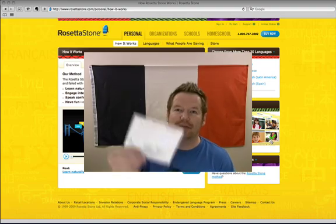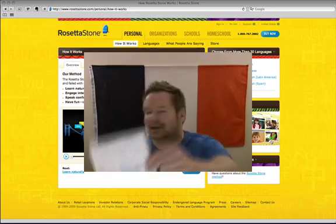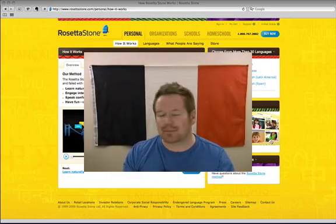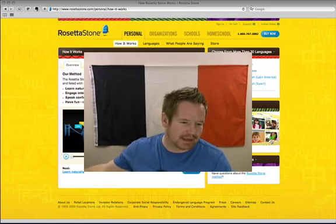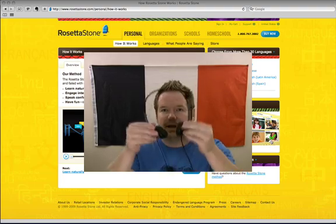And then they also had this little keyboard sticker that you could put on your keyboard if you wanted to start typing, I guess, French words. And then the last thing that came with the program is this headset right here.